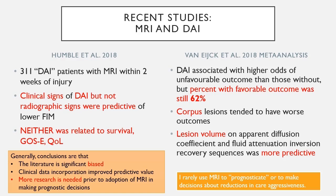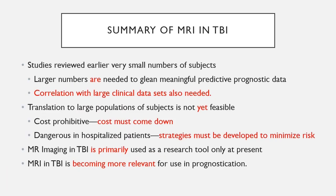Using MRI in the research setting to help answer these questions is encouraged, but MRI should be interpreted with extreme caution as a prognostic indicator in the early days after TBI for clinical decision making. Correlation with large clinical data sets may be useful as MRI studies accumulate. Strategies to decrease risk must be employed, and further research is needed to help make this a relevant tool on which to base critical decisions, such as employing less aggressive or even withdrawing care.